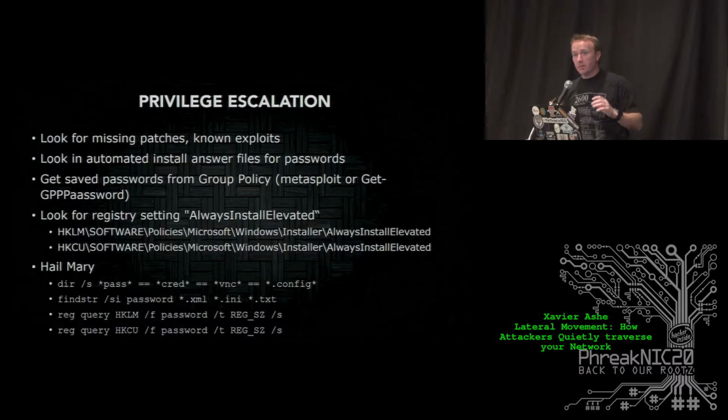So if you happen to be in a group where you talk to your Active Directory folks, you can tell them about this and tell them to not do any type of group policy work that requires them entering in a username and password to execute on it, because then that's cached locally and can be used to escalate privileges.